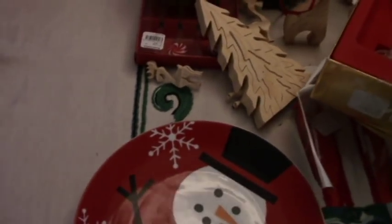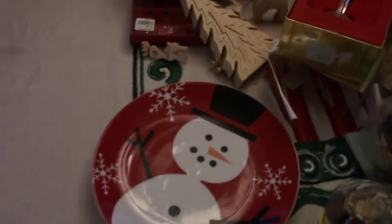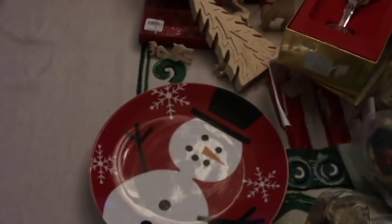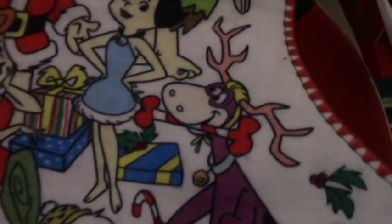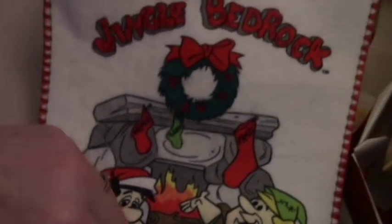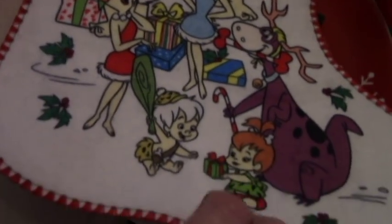Let's see what other goodies I have. This is really awesome. Yay! Jingle Bedrock. Look at that. It's really good. Look at Dino. Looking good. You can see their outfits are all Christmased out. Wilma and Fred, being the stars of the show, get the Santa getups. They get these kind of lesser elf deals. I don't think there's a dent. So I got that for 50 cents.